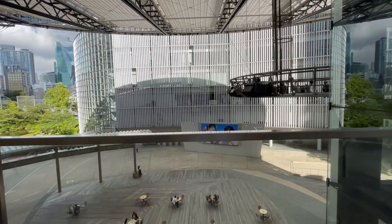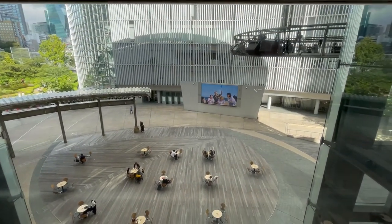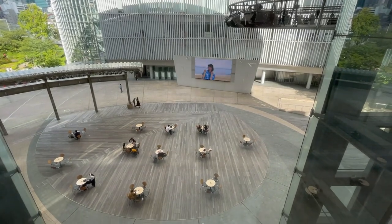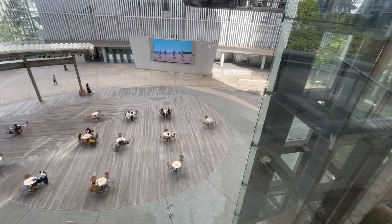Various events were held in the open space here as an event venue. Now everyone is free to use it as a free space. It is a place where you can read, work and relax. I'm looking forward to another event after COVID-19.